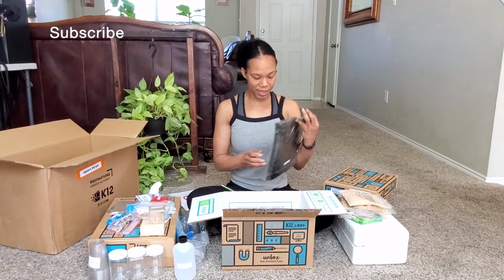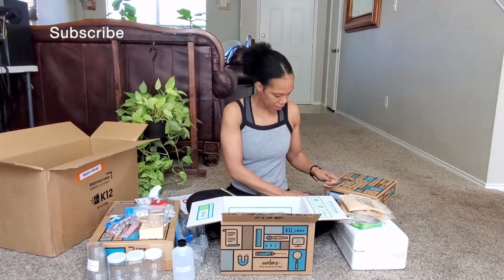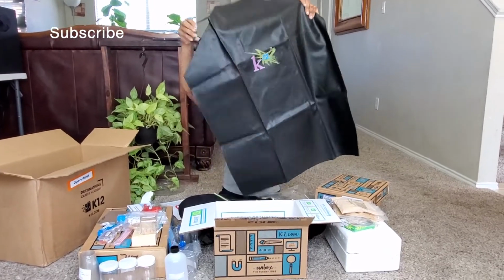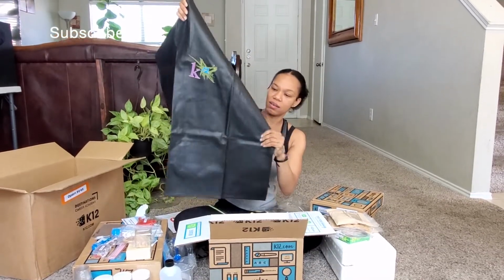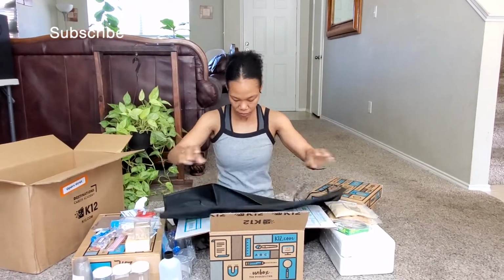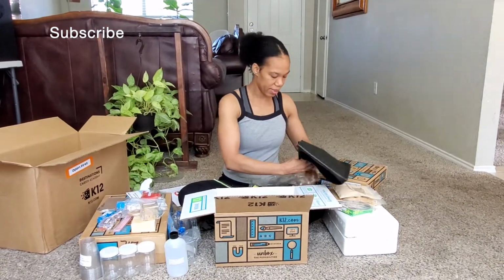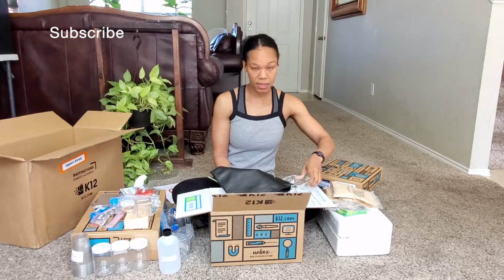A lab apron. Let's open it up to see what it looks like. Oh, what material would this be? Like leather? Oh, K12. This is nice. It's not cheap at all. It's a nice lab apron. So you see, I have one more box here, but you see they send pretty much everything that you need for school, they send it to you.